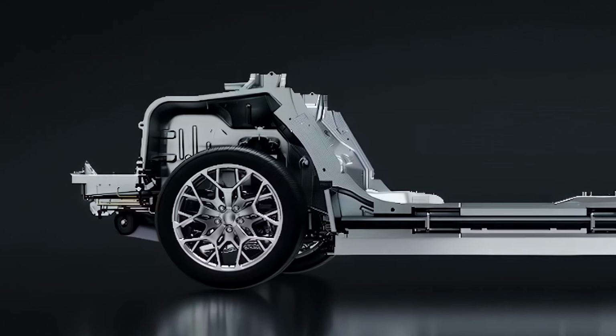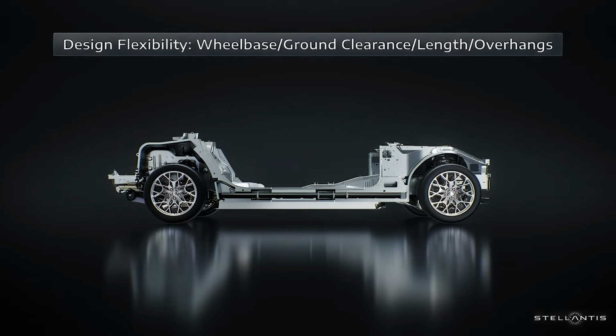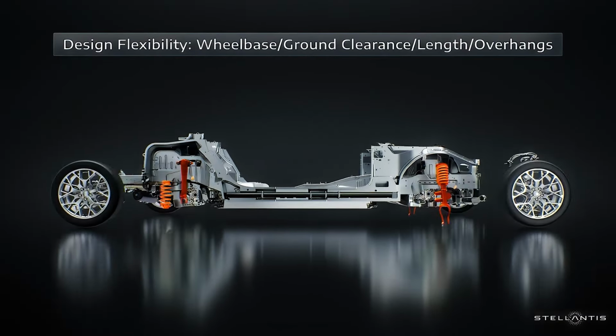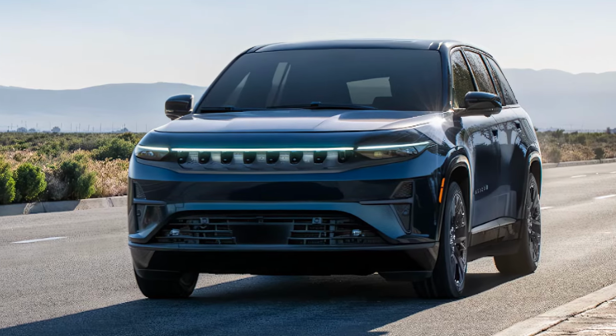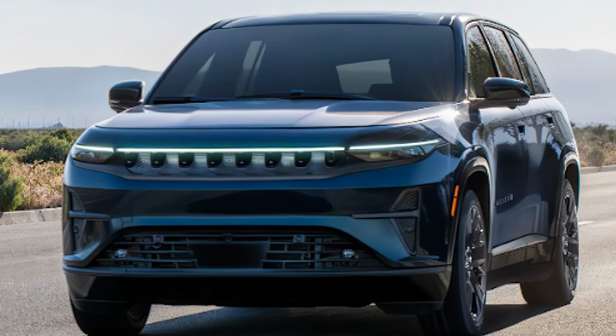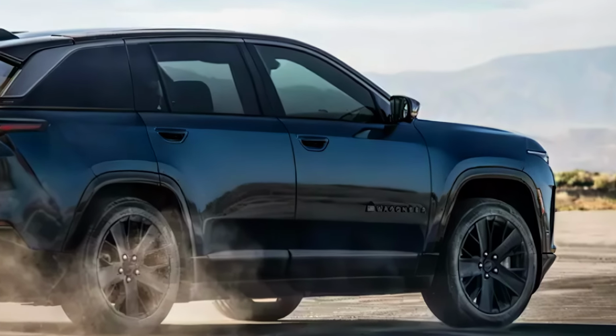Now, let's talk performance. Underneath that refined exterior is an all-electric powertrain that delivers an impressive 600 horsepower. Jeep claims a 0 to 60 miles per hour time in just around 3.5 seconds, so you're getting serious speed while staying eco-friendly.